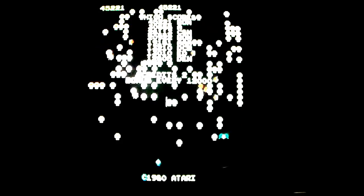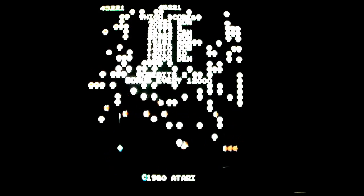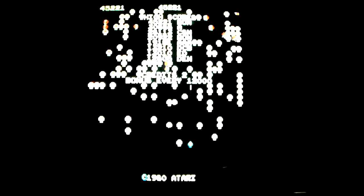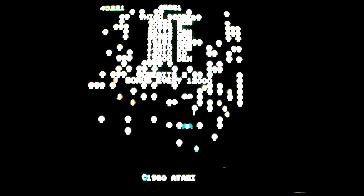Last little thing, whenever you get a high score, the game had these really cool little EPROMs that will save the top three high scores. So the top three, it'll save even after you turn it off. Four, five, six, seven, it deletes. So there you go, a little bit of Centipede.